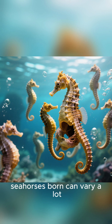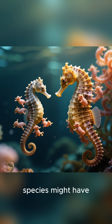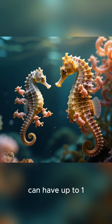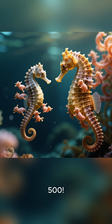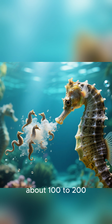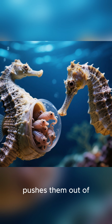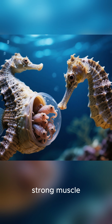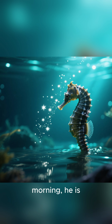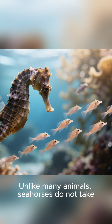The number of baby seahorses born can vary a lot. Smaller seahorse species might have only 5 babies, while larger ones can have up to 1,500. On average, most species release about 100 to 200 young. When the babies are ready, the male pushes them out of his pouch using strong muscle movements. He usually gives birth at night. By morning, he is ready to carry the next batch of eggs from his mate.